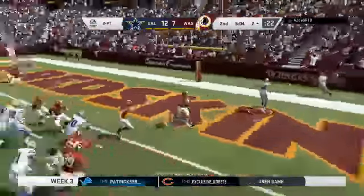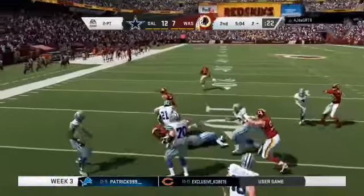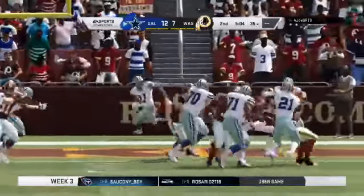They'll look to throw, and it'll be intercepted. Picked off by Landon Collins. And they get the football, but not much on the return here as he's stopped at the 7-yard line.